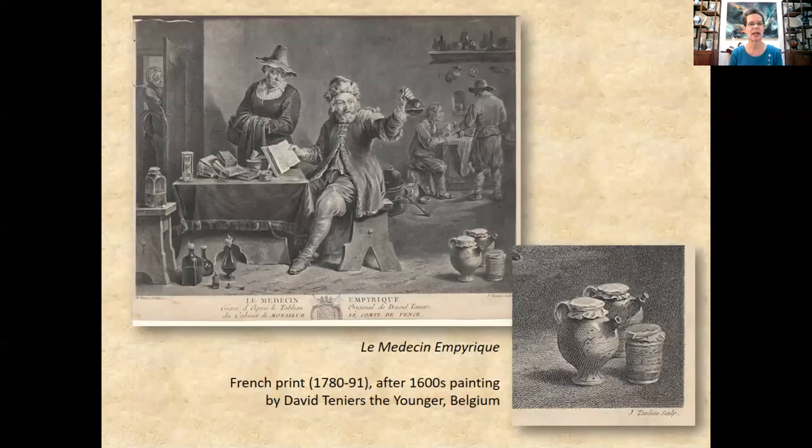I'm beginning with a print that was created in the late 1700s, but was inspired by a painting that dated over a century earlier. This shows a pharmacist or a doctor who is holding up a glass container that has a liquid in it. Almost certainly, since this is a satirical print, the liquid that he's looking at is urine, which could be from the woman near him or the woman who's peeking around the corner from the door. And he is looking to try and determine whether or not she might be pregnant.